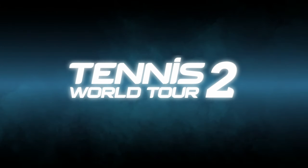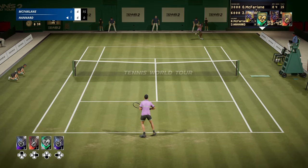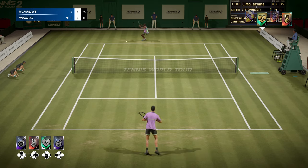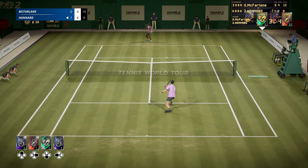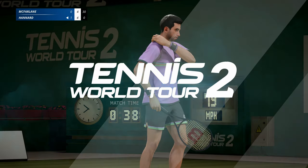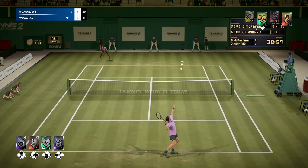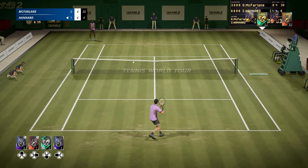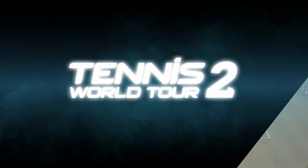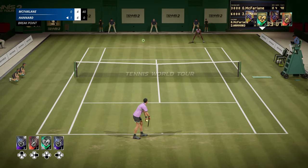Definitely starting to rack up the unforced errors here. Love 30 again. Need to stop doing this, because it is going to come back to bite us one time. And it could be now. It could be now. Love 40 here. 3 break points.